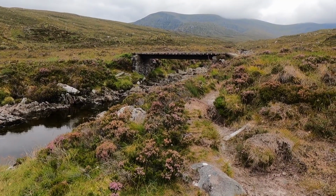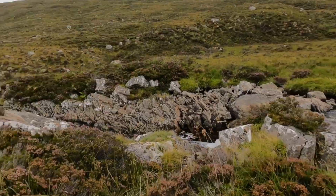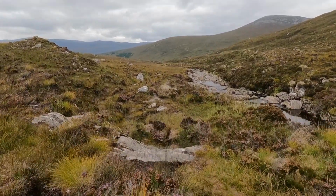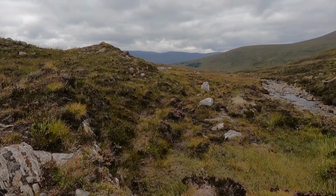So I've got to that bridge at the burn and crossed it, and there's a footpath this side, the other side, west side of the burn. So I'm following this footpath down the west side of the burn now.